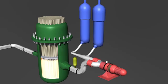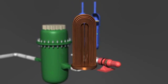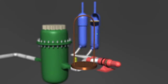The heated water is eventually pumped to a heat exchanger, also called steam generator. These are typically in the form of a shell and tube heat exchanger. Hot water flows through the U-tubes, heating up the metal of the pipes so that any water inside the heat exchanger begins to boil.